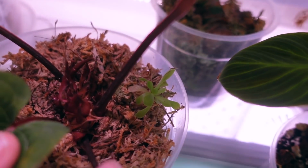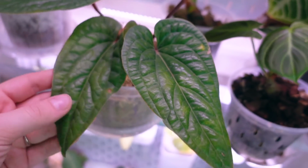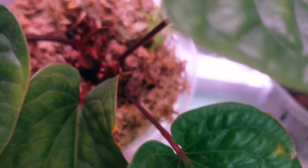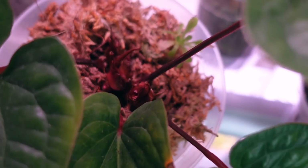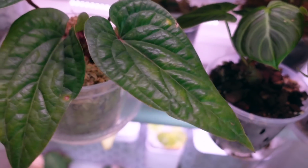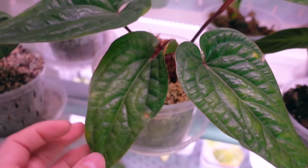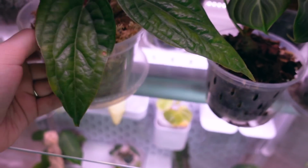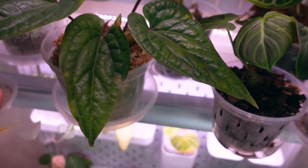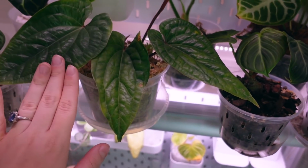All of these growth points on this Anthurium radicans Drusleri have basically shriveled up and died before they become anything, but there are some new active growth points there. I'm hopeful that this guy will take off a little bit once it's been in here for a little while. It was not really loving its life outside of the tent, so hopefully this is happier now.